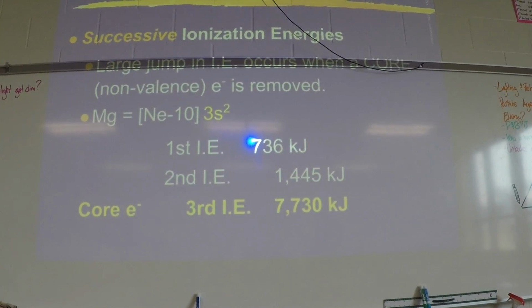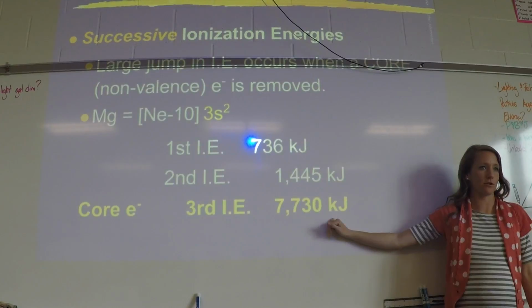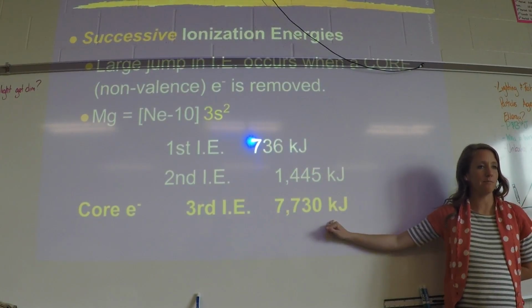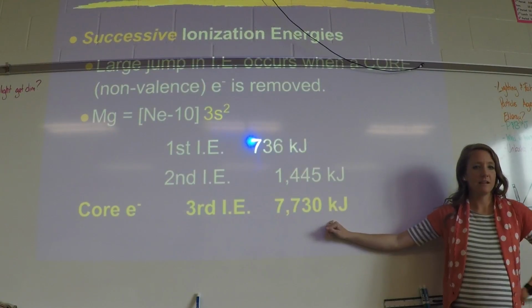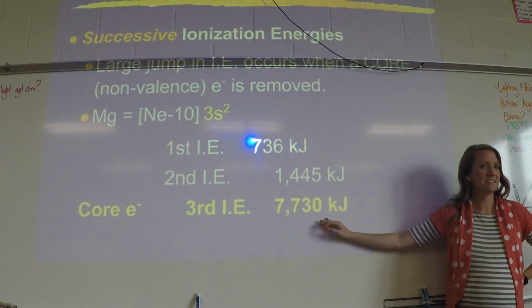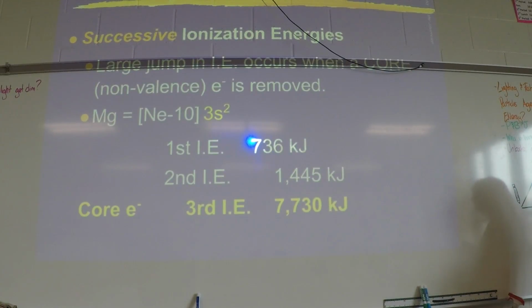Okay, any ideas of why for magnesium, why is there such a huge jump in energy when I start trying to pull off the third one? What is it about magnesium that makes it jump so big right there? Yeah, it's that one. Thank you. Any ideas? Maddie, what do you see? Are the first two the valence electrons and then the third one is like the core?